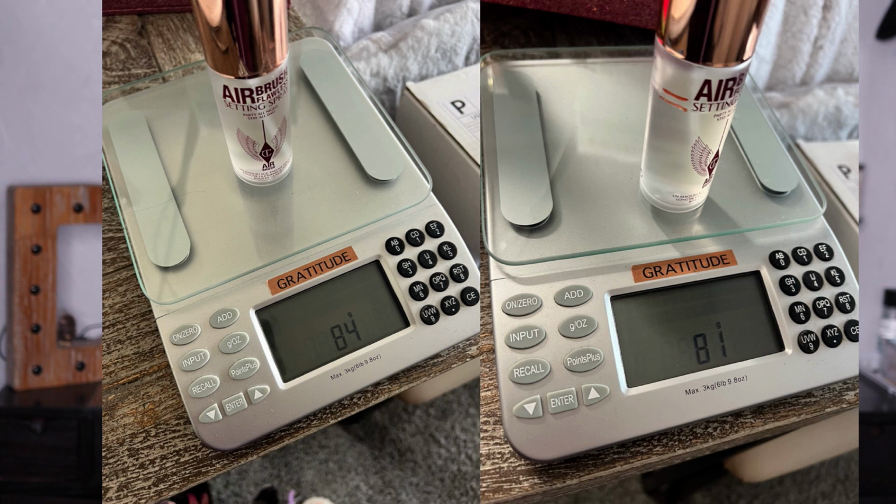So about 3 grams of usage already. I do think that this could probably roll out next update because it is just a travel size setting spray, and I use setting spray all the time, every day, multiple times a day. So I'm excited for what that will look like next update.